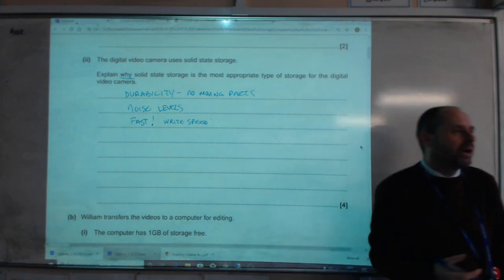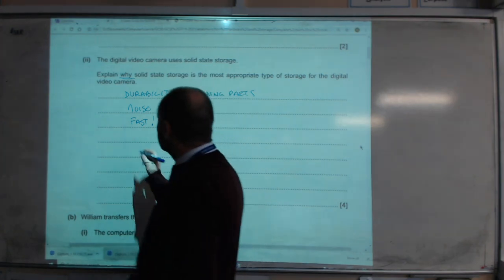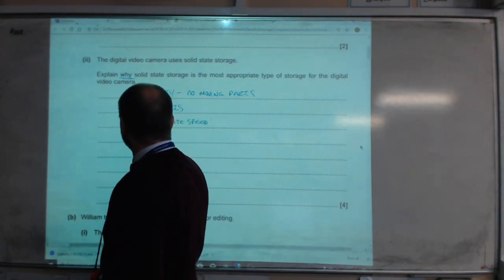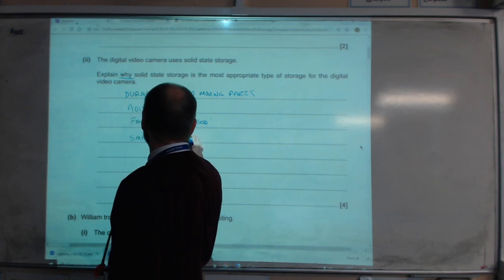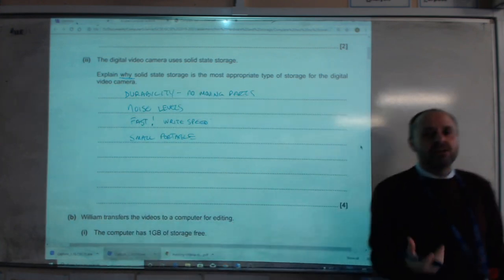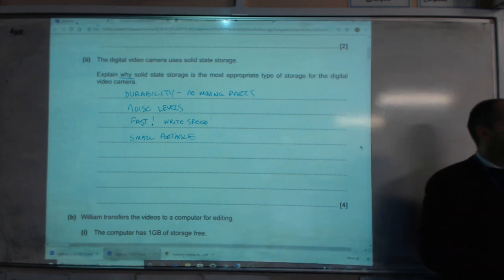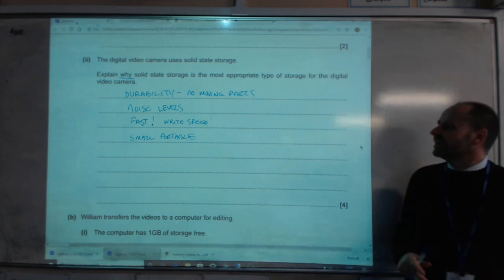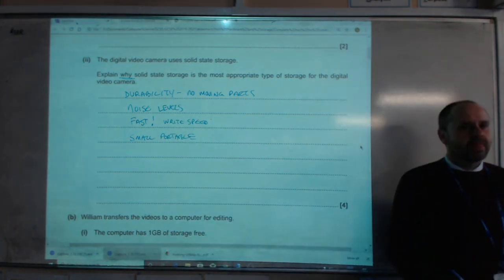What are the other aspects? It's portable. They're generally small, so they're portable. Small and portable, which is ideal for a handheld video camera. So we can make the camera smaller, and then it's less bulky, etc. What other features? So we've got durability, what else?